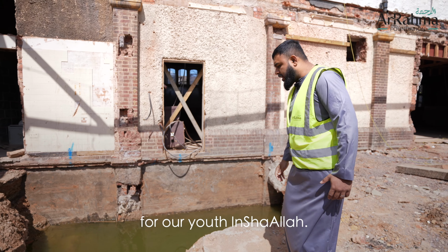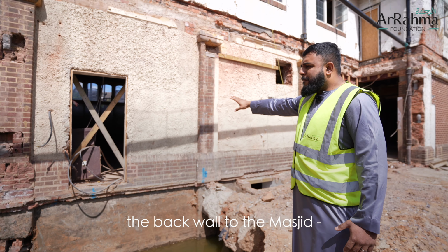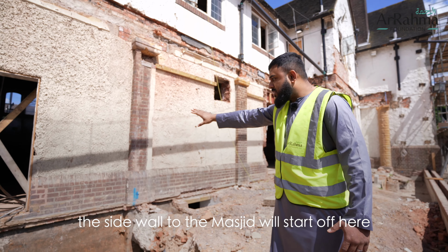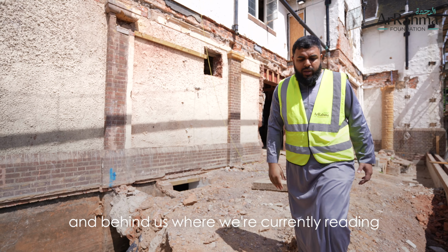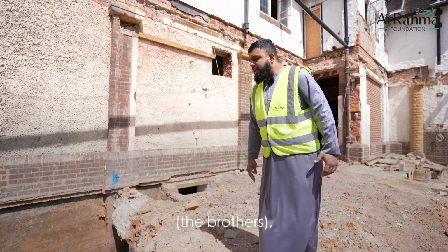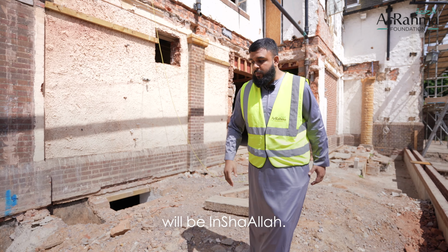our youth, InshaAllah. The masjid, as you can see here, there will be the back wall to the masjid, the side wall to the masjid will start off here, and inside will be the main men's prayer area, and behind us, where we're currently standing, that's where the main sisters' prayer hall will be, InshaAllah.